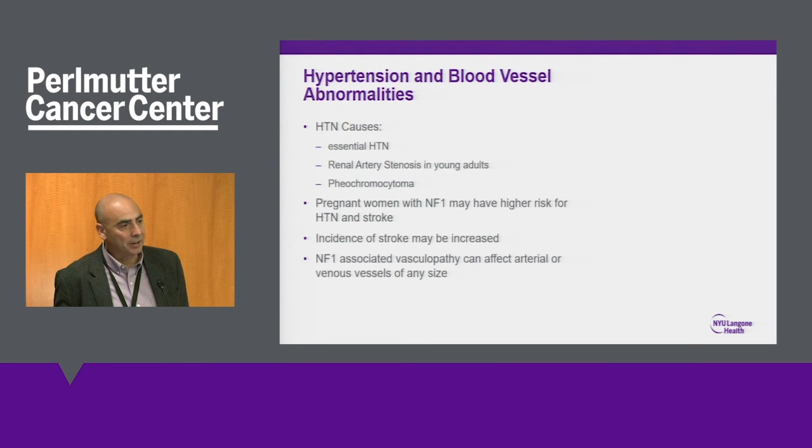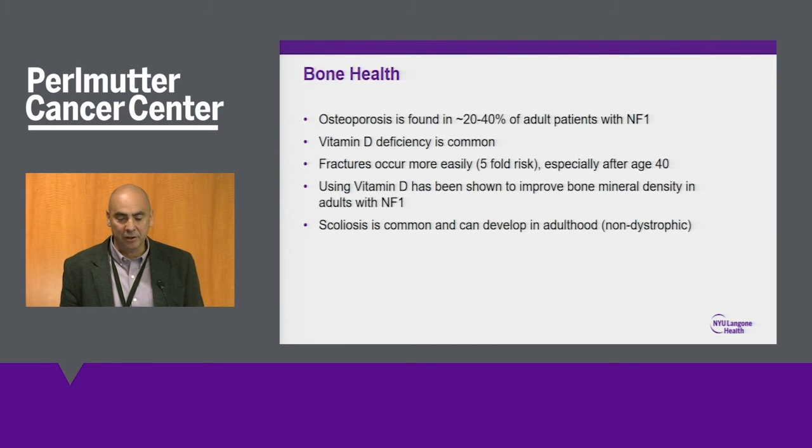For adults, it's also very important to monitor for blood pressure issues, again, because of renal artery changes and also because of a growth on the adrenal gland, which can secrete epinephrine and cause blood pressure to go up. And there is an increased risk of stroke in adults with NF1 and also for pregnant women with NF1. It's not a very high risk, but it is somewhat increased. And so particularly for women with NF1, we recommend being followed by a high-risk obstetrician during pregnancy so that they can screen and be aware of those issues.